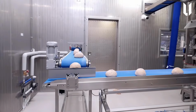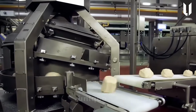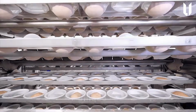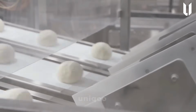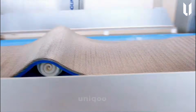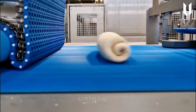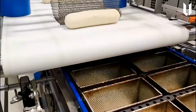The dough is first divided into small balls, nearly 200 every minute. These balls are easier to handle and can be shaped more precisely. The dough pieces are dusted with flour to stop them from sticking together. Then they pass into another machine called the molder, which folds and rolls them at high speed. This process creates the smooth, even loaves that will eventually rise into the familiar sandwich bread shape. The production line is incredibly fast, making up to 11,500 pieces of dough every hour.